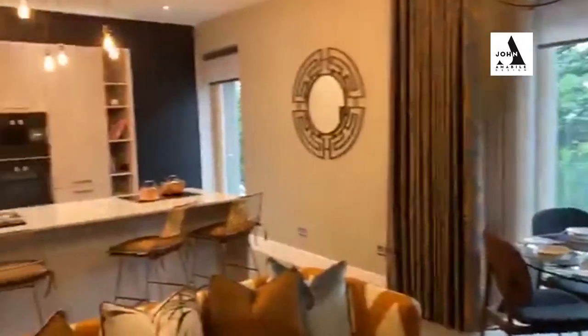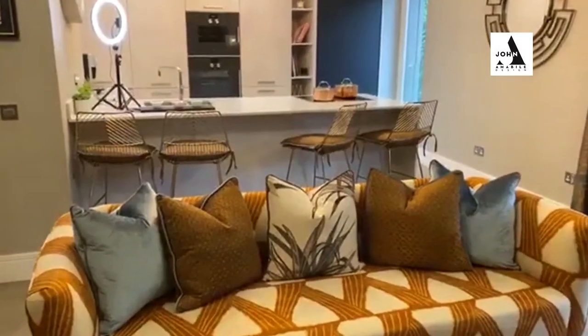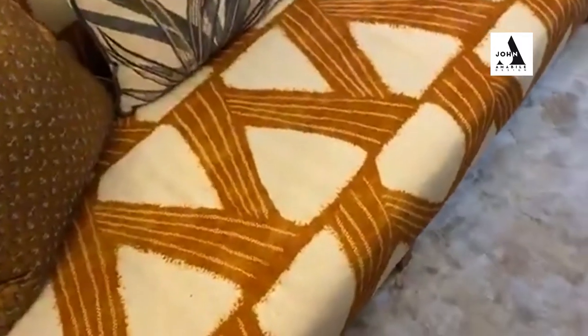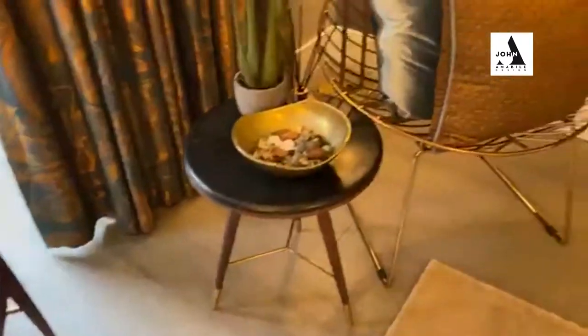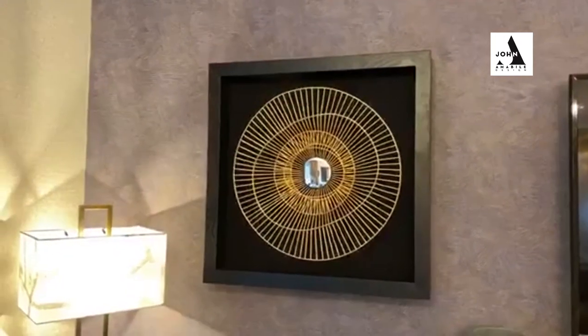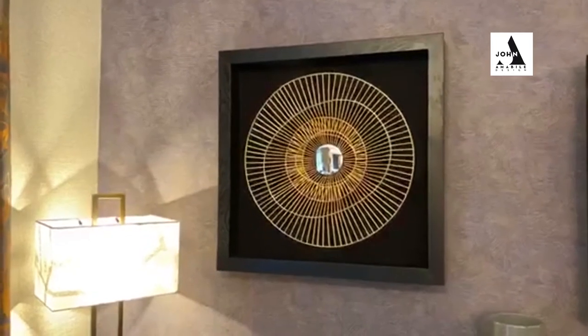So you'll see here that even if it's a geometric design on the back of the stool, or if it's a geometric design on the fabric, or if there's a geometric pattern on the leather chairs, or on the metal chairs, that's the key to creating the fact that this whole interior blends perfectly.